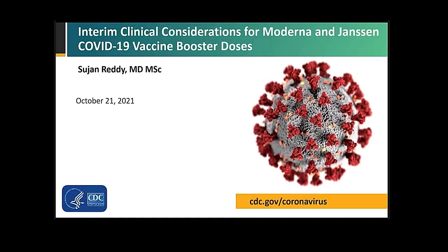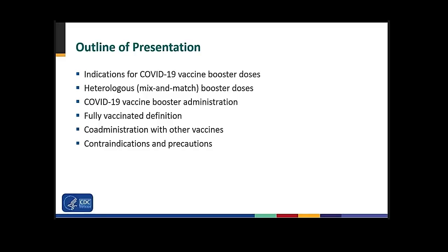Thanks. I'll be reviewing the updates to the interim clinical considerations for Moderna and Janssen COVID-19 vaccine booster doses. Next. Here's a brief outline of what I'll be discussing. I'll talk about the indications for vaccine boosters, and I will be talking about heterologous booster dosing, also known as mix and match boosting dosing, as well as booster administration, the definition of fully vaccinated, and other aspects like co-administration of other vaccines, contraindications, and precautions.